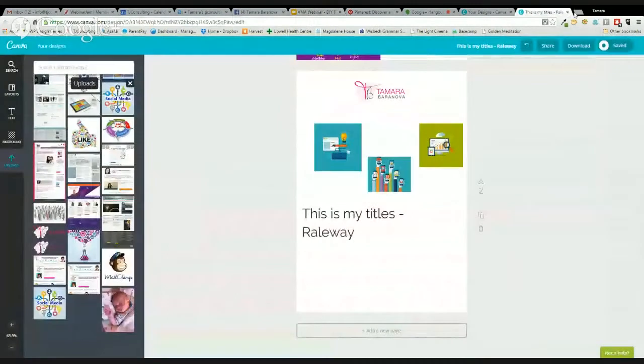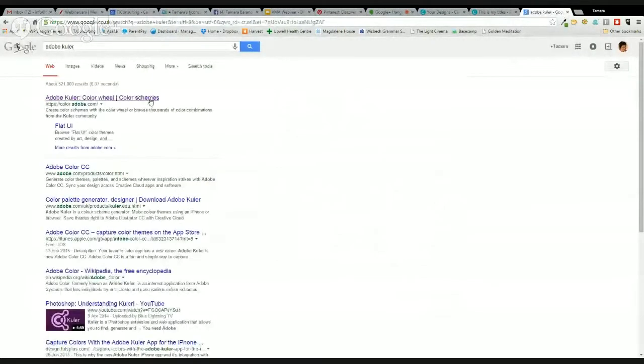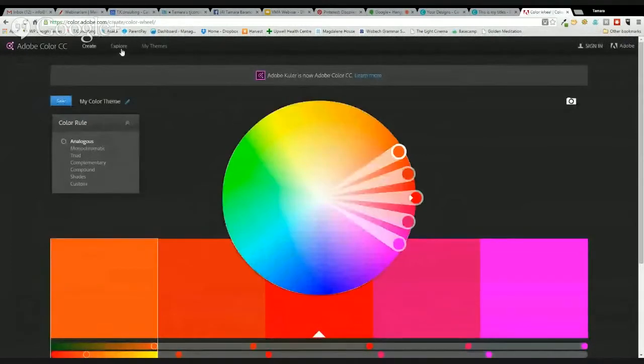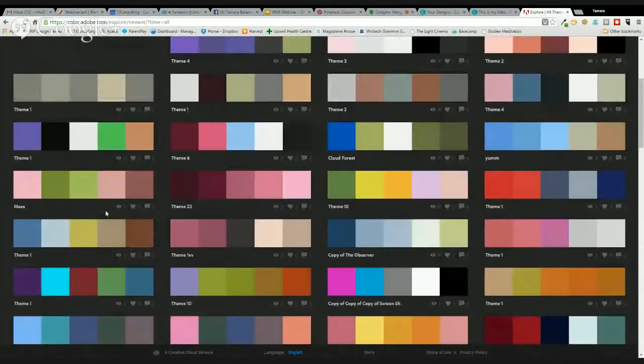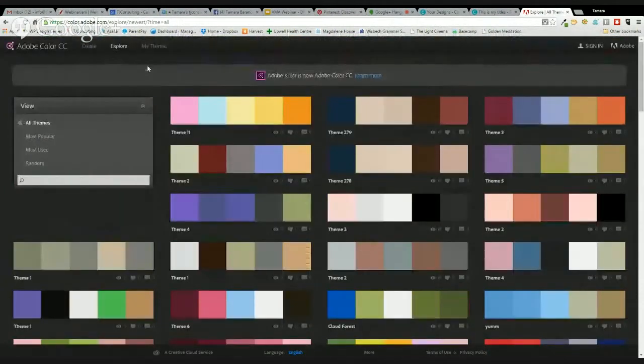And Adobe Kuler, the last one here. Adobe Kuler helps you create color schemes for your business. They've got this Explore tab where there are lots of different color schemes already created by other people. So you can get started with one of these schemes or just use them for inspiration.